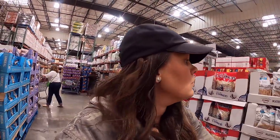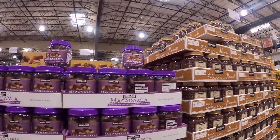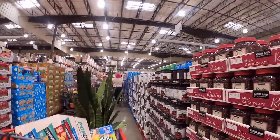Yes. I need to try making my own little power balls. We'll do that. We should do that, Everett. Wanna help me make some? Lots of chocolate. Yep, we don't need any chocolate today though.